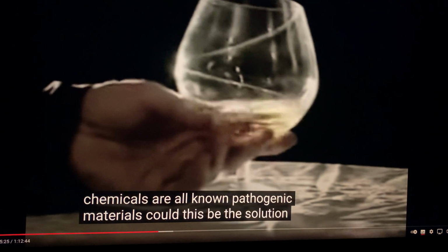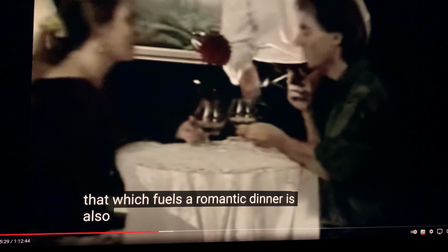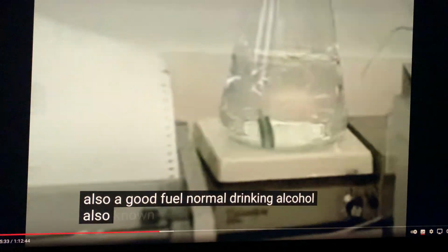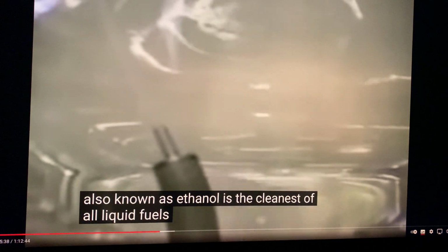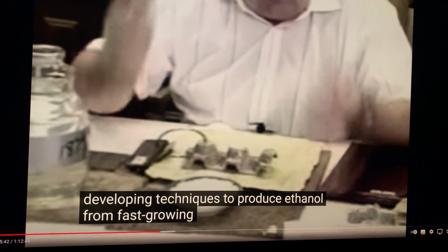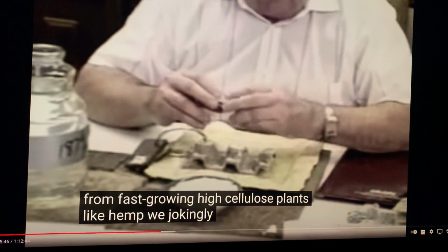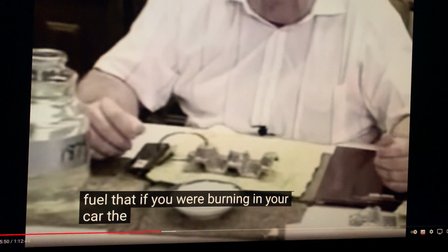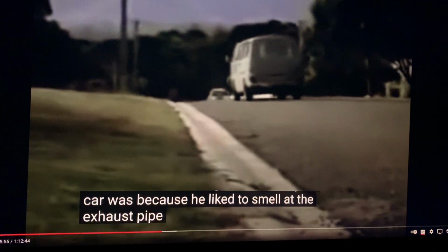Could this be the solution? That which fuels a romantic dinner is also a good fuel. Normal drinking alcohol, also known as ethanol, is the cleanest of all liquid fuels. George Tyson is developing techniques to produce ethanol from fast-growing, high cellulose plants like hemp. We jokingly say this is the fuel that if you were burning it in your car, the reason a dog would chase your car was because he liked the smell of the exhaust pipe.